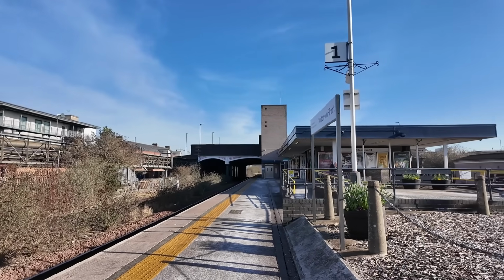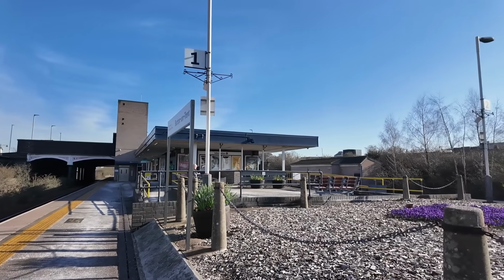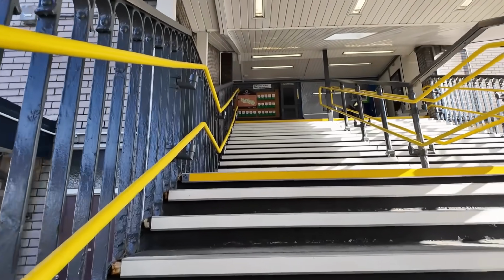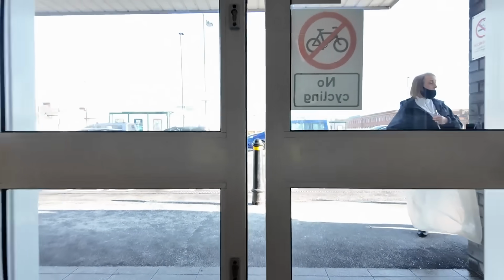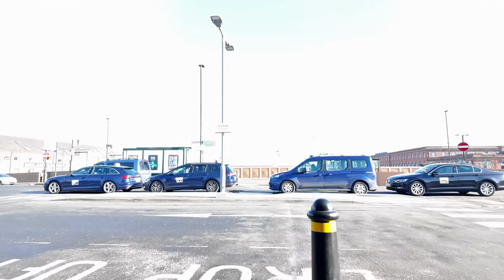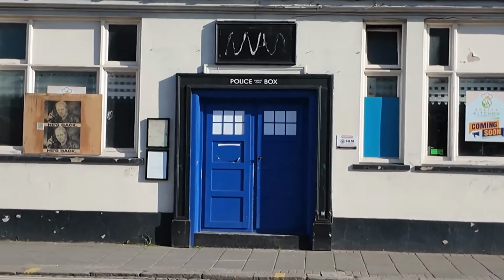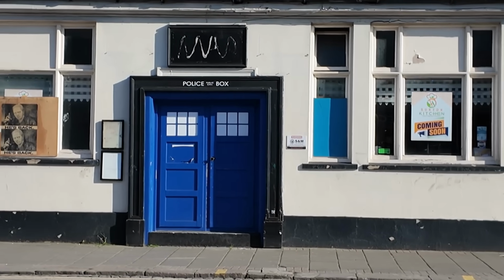But the reason I wanted to come to Stoke-on-Trent, I've never been here before, is because I saw some flowing water and green bits on the map. So yeah, let's go check that out. Oh my days, whatever that building is there, it's got a TARDIS entrance. I love that.